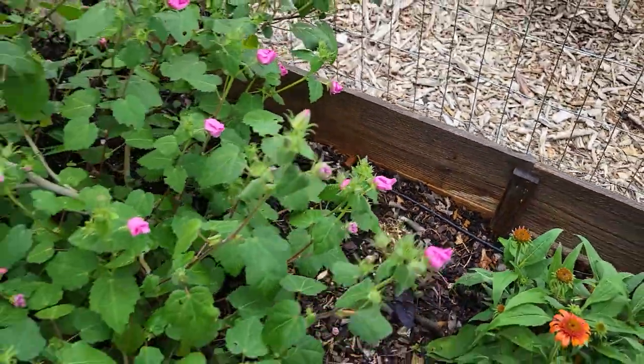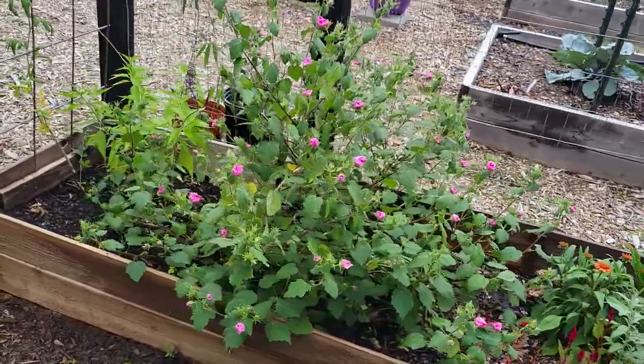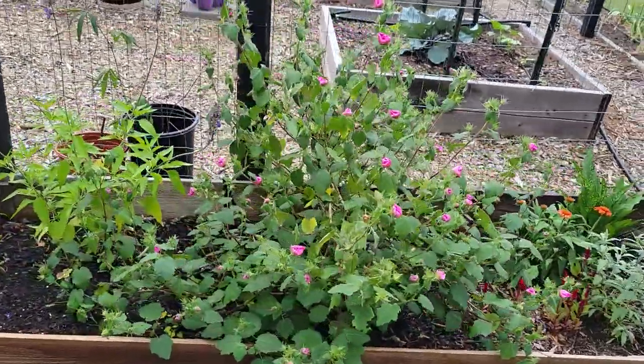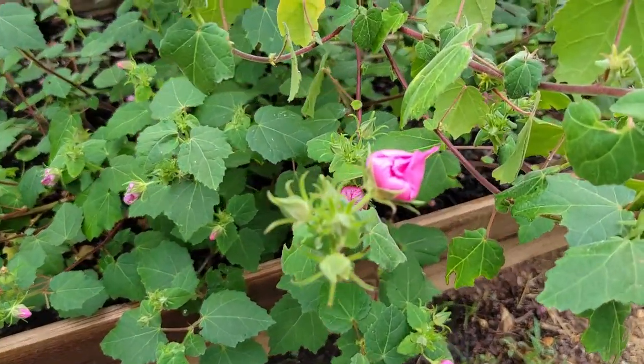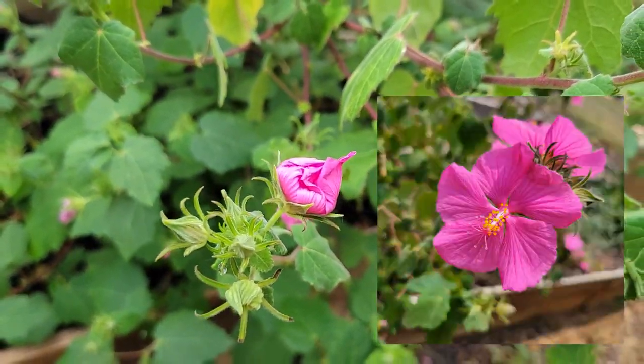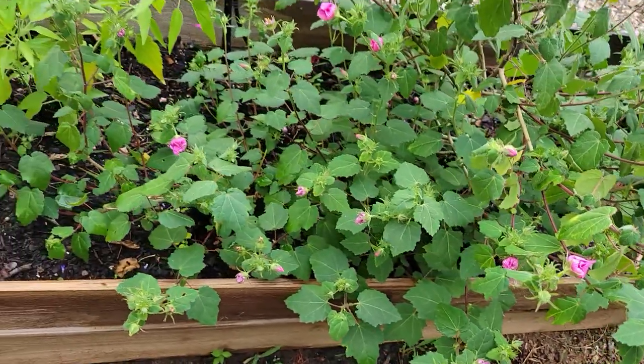But then look at the Pavonia rock plant. This thing is huge and just covered in flowers. Now all the flowers close at night, so that's why it looks like that right there. But I took a picture the other morning, so I'll put a picture on the screen so you can see that. But this thing is huge.